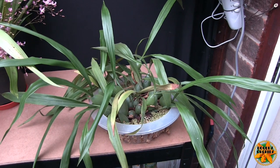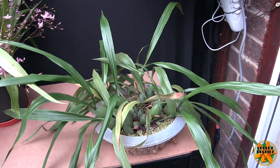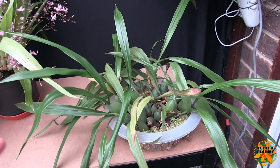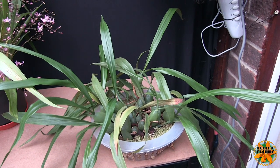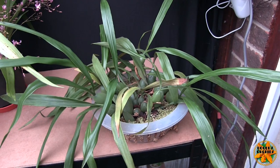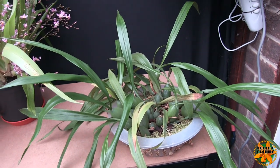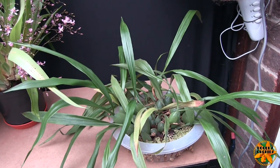So I believe there's a form that needs to cool right down in winter and virtually go dry. And the pseudobulbs need to shrivel. Not desiccate, but shrivel down to actually get it to bloom. And then the other form comes from slightly warmer places that doesn't need to get quite so dry, doesn't need to get quite so cool, and will bloom without that shriveling effect. And I think that's what I've got, but I can't be sure, but we'll see.